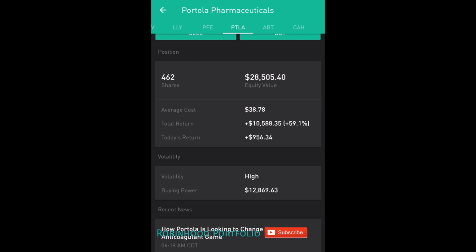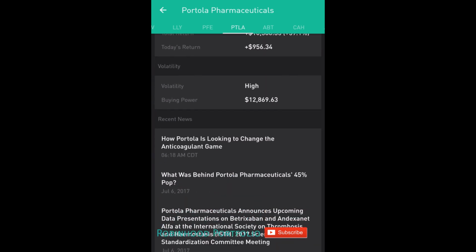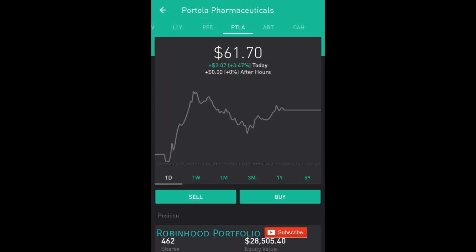This is essentially showing that there's less profit here and more profit with my earlier trades. The way I've been accounting for this is doing less profit with my day trades and then assuming that the lower price stock is still in the portfolio. But either way, the total return is the same, whether it's shown here or with my day trades. But very, very strong here. And I think Portola still has quite a bit of room to go upward.